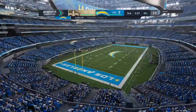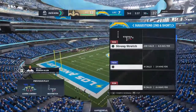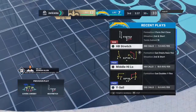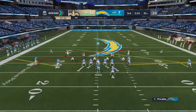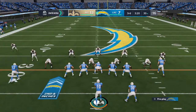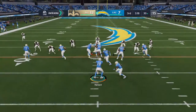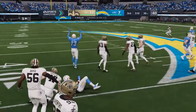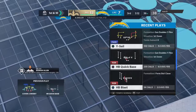And he'll be out of bounds near the 30. In fact, right on the 30. Give him 10 yards on the pickup, and it'll be 2nd and very short. At the 30-yard line. They'll run out of the gun with Eckler. 6 yards the pickup, and that's a first down.